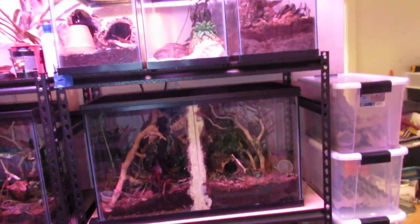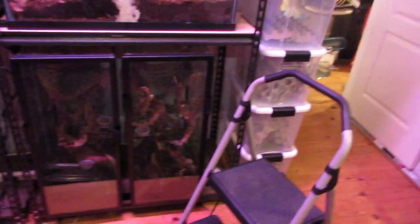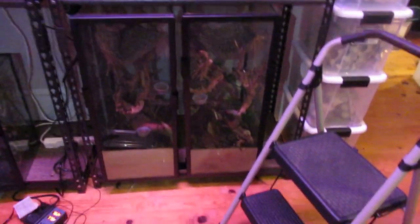All right, moving on. This is the main gecko shelf. It's a bit of a mess right now. It's really dark right now. I've got some lighting upgrades planned for the shelves, and I got some more upgrades to do. We'll start at the bottom.